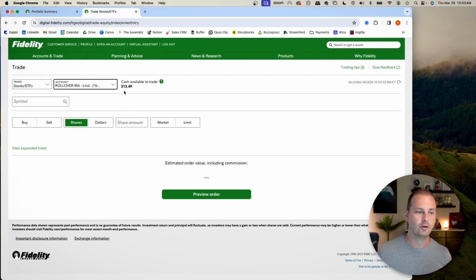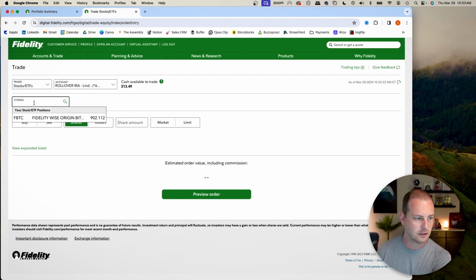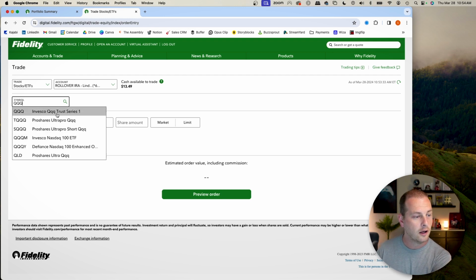And it's fully invested. That's why I only have $13 in there to trade for the most part. I need to get that money working for me. Got $13.49 just sitting here doing nothing. Need to get that in a fund quick. So then what we're going to come in is we have to choose whether or not we want to buy or sell. Well, I guess first we're going to come in and do a symbol. So one of the symbols you could do if you want, I like this fund QQQ. This is something that invests in the technology sector for me. It's a little bit more of an aggressive fund, but it's done really well.